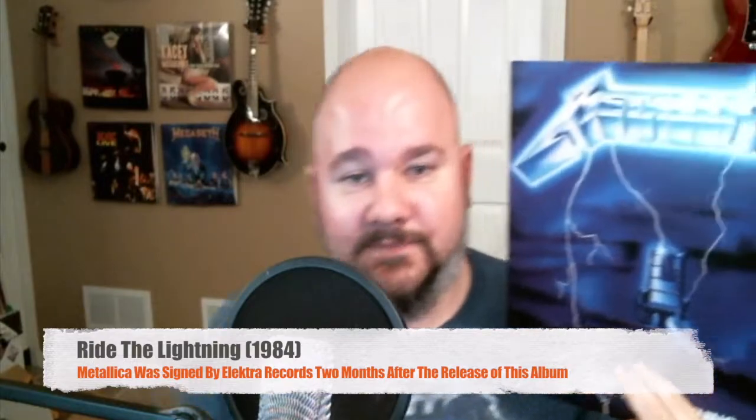Then, of course, we get to Ride the Lightning. This is the shirt I'm wearing, so that's kind of cool. But this is a great album. This is probably actually, sadly, my least favorite of the Cliff Burton era of Metallica. And that doesn't mean it sucks. I mean, there's no bad Metallica album from the Cliff Burton era. But of the three that came out at his time, I think this is probably the weakest of them.